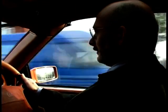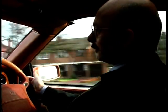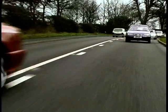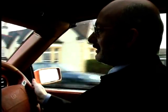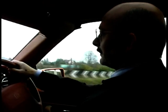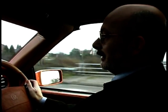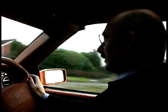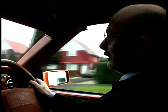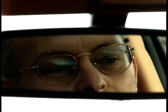First impression is of absolute comfort. It's like sitting on a large throne. It also feels frighteningly powerful. That's probably because it's got a 6.7 litre monster engine with 400 brake horsepower that will propel this 2.5 tons worth of metal from 0 to 60 in a frightening 6.1 seconds. Should you be allowed, it would also take you rapidly to 155 miles an hour.